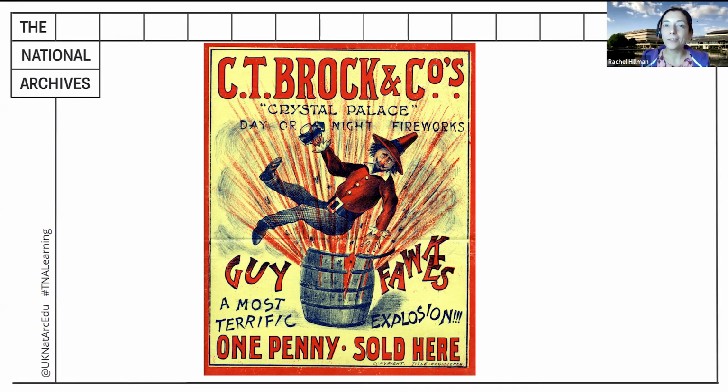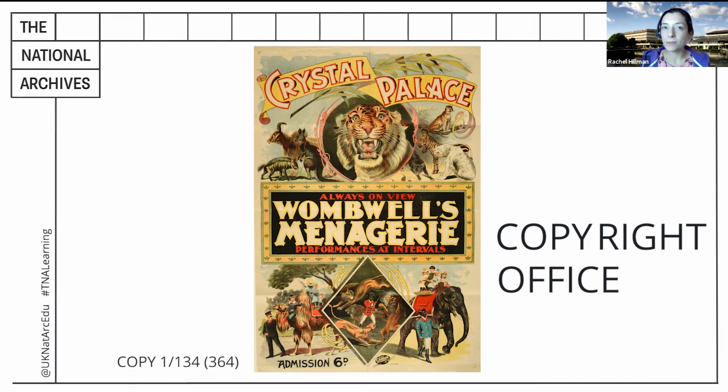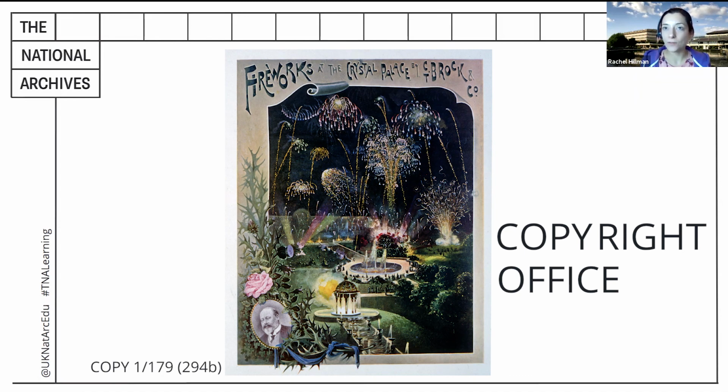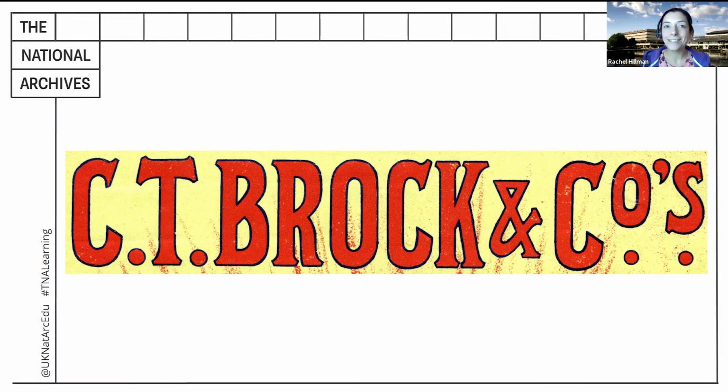The document we've been looking at came from a box with the reference copy. I'm sure you had your ideas about this and what it stood for. Well, the reference copy stands for Copyright Office. These images are designs registered at the Stationers' Hall under the Copyright Acts in force at this time. C.T. Brock & Co. had registered their design in order to print their posters and promote their event or fireworks.